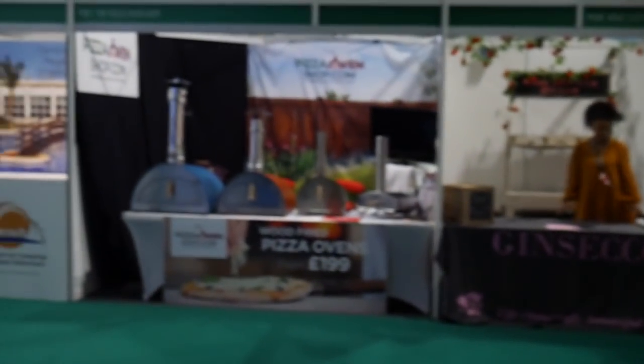We're going through this special entrance, and this is also where our competition winners will go to get free access to the show. It's all very quiet at the moment. This place will be heaving in an hour or so's time. Let's go and have a quick look round before it gets too busy.